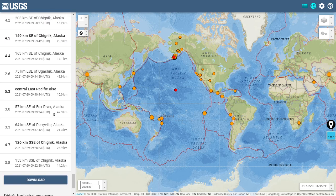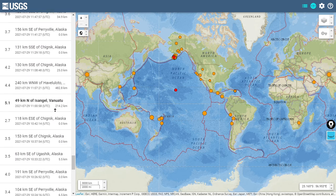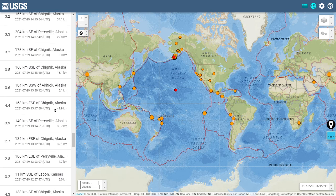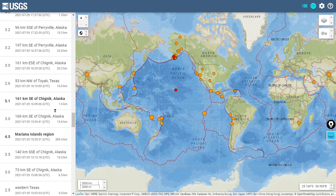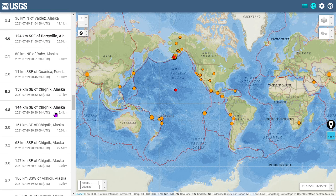Some in the 5 range, and we're just going to quickly scroll up here as we have lots and lots of earthquakes on the list. So some 5s, some deep quakes, nothing particularly noteworthy here. I'm just going to let the list scroll, as we don't want to spend too much time tarrying. We don't want to tarry.